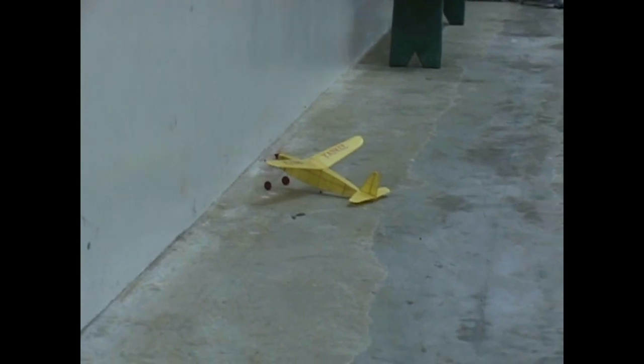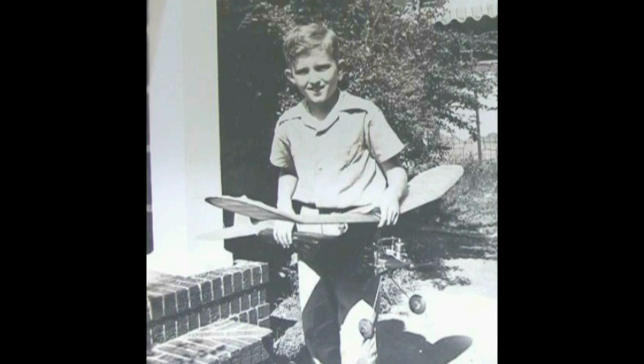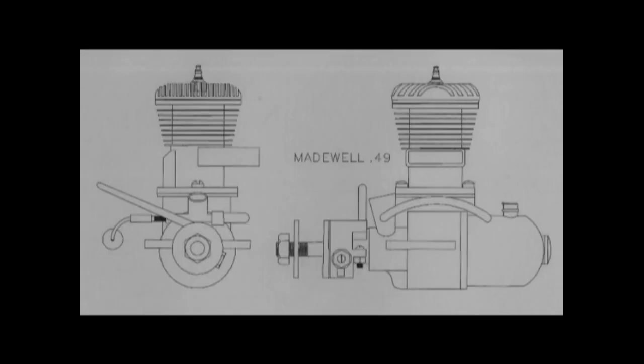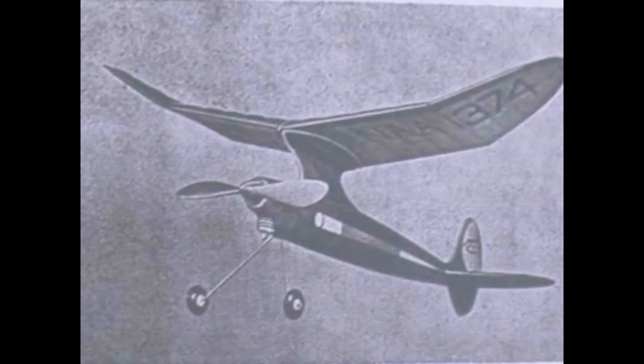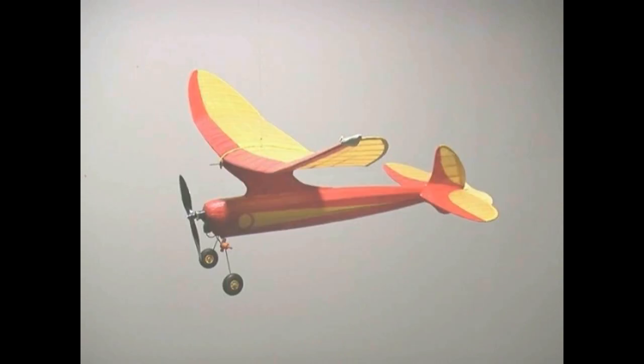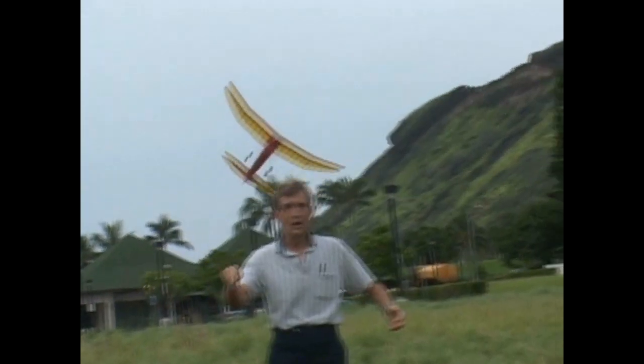After tangling with the Comet Clipper, this Comet Mercury in 1941 was a snap, but once again there was engine trouble in the form of a Madewell, so it never got off the ground. A rebuild in 1977 with a Cox .049 flew out of Diamond Head Crater and disappeared over Kaimana Key. I also built a full-size Zipper in 1950, the prize from a display model contest that I won with a Globe Swift, but it too had engine trouble. Finally, I built the scaled-down Zipper in 1978, and it stays in sight only because it has a broken-down Telco CO2 engine that barely runs.